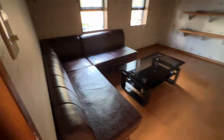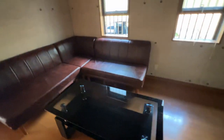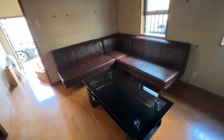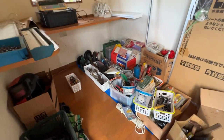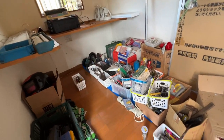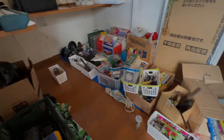But got the couch and table set up. Found this in an Offer Up type of app, and Koji just cleaned it out. Deep cleaned this couch, inside out. Shop is getting somewhere. Gonna put AC, TV. Oh yeah, we got a lot planned. This is just parts, just stowing. I'll clean it up soon.